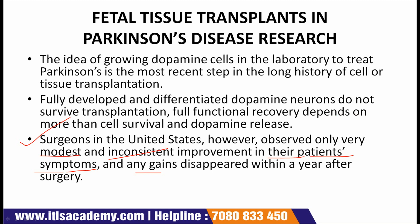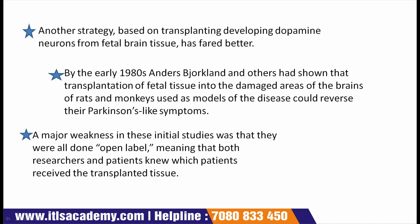Another strategy based on transplanting developing dopamine neurons from fetal brain tissue has fared better. By the early 1980s, Anders Björklund and others had shown that transplantation of fetal tissue into the damaged area of the brains of rats and monkeys used as models of the disease could reverse their Parkinson's-like symptoms.